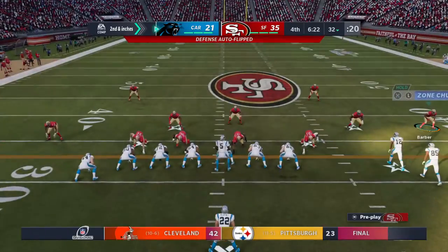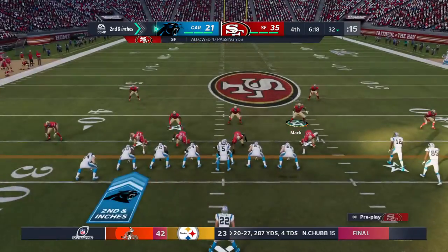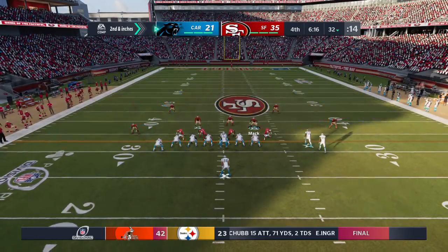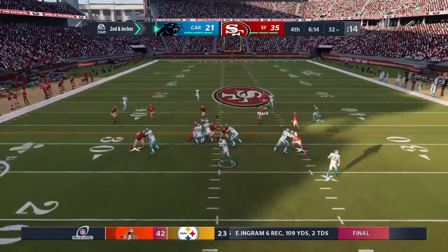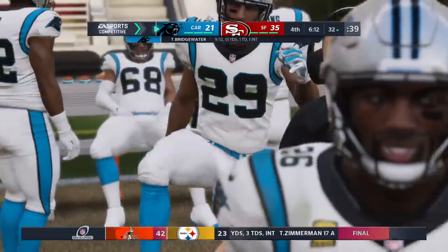Complete to DJ. Still a few inches short of a 1st down as they come up now on 2nd down. 2nd and inches at the 32-yard line. Bridgewater. And his throw here's incomplete.